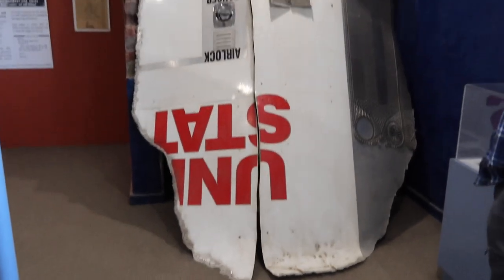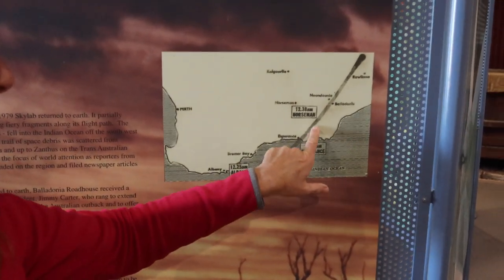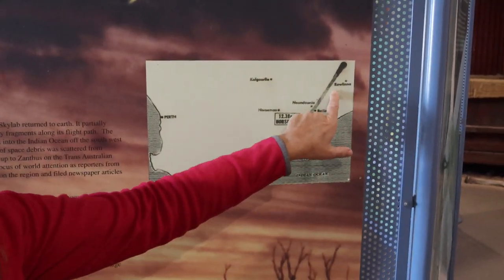So this bit of wiring here, this is a real piece. However, we're not sure that this is actually a real piece. But whether it's real or not, the story is pretty cool. Skylab returned to Earth in July of 1979, basically dropped into the ocean here, but there was also a trail of debris from Esperance up through Balladonia. One of the really interesting things was that here at Balladonia Roadhouse they received a phone call from US President Jimmy Carter to apologize for dumping debris around the roadhouse, and they also offered a $10,000 reward for the first piece to be found, and it was a young kid that found it in his backyard, so that was pretty cool. But I remember it was just this huge frenzy.